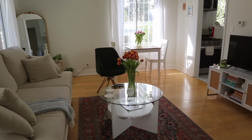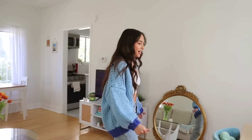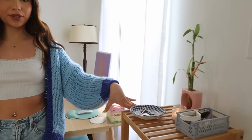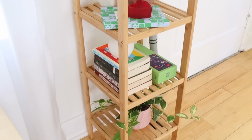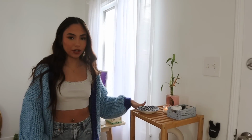Today we are doing an apartment tour. I have lived here for about 9 months now, and if you didn't know, I live with my roommate Rachel, who's filming this. We'll start at my desk, or actually we'll start right here. So this is what you see when you first walk in the door. This is where we put our keys and stuff, and we just have a bunch of random little knickknacks on here. And I got this bamboo shelf from Amazon.